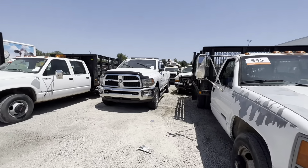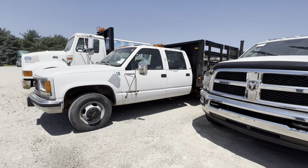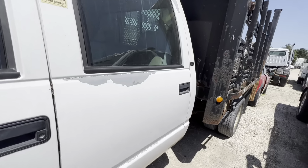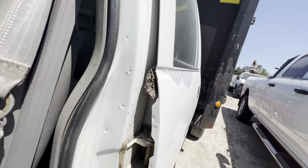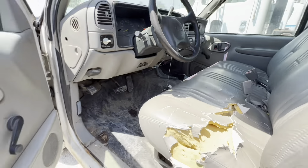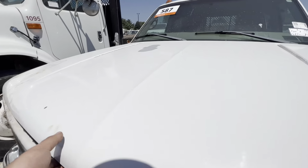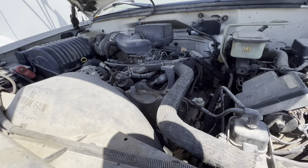There's the first one. That's Cummins over here. Just take a second and look at how clean this thing is. We got bees. We had bees. A small block.